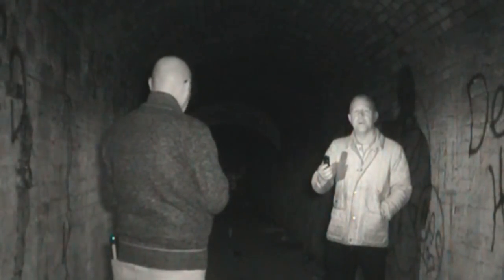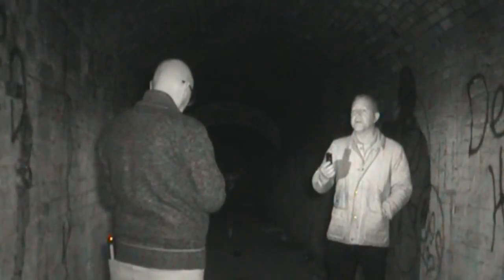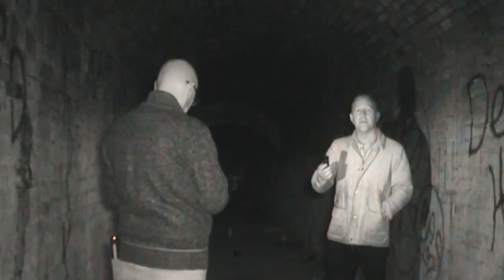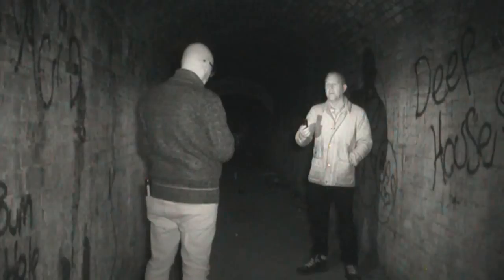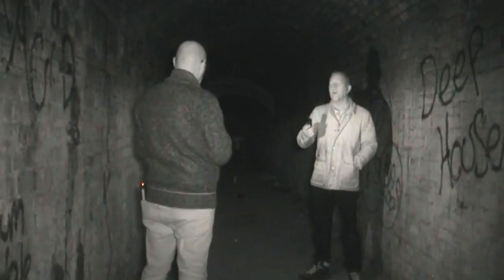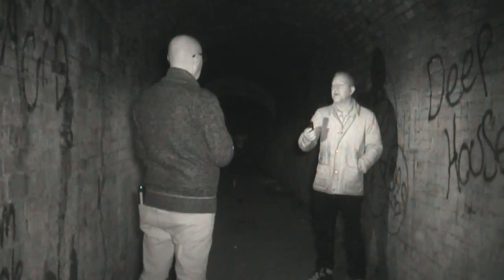So I'm going to start off by asking any spirits which are in these tunnels to come and join us. We'd like to talk to you. We'd like to find out more about the history of this place, and also more about you. Now, my name's Phil, and my colleague standing opposite me is Jeff. Could you tell me your name, please?